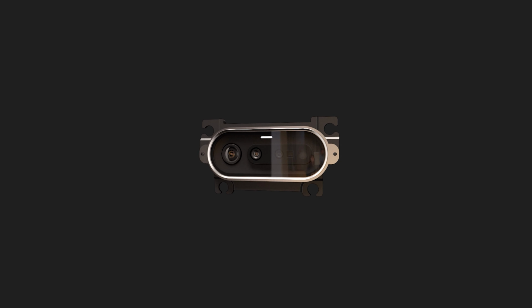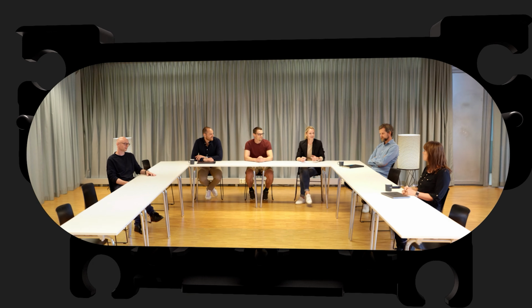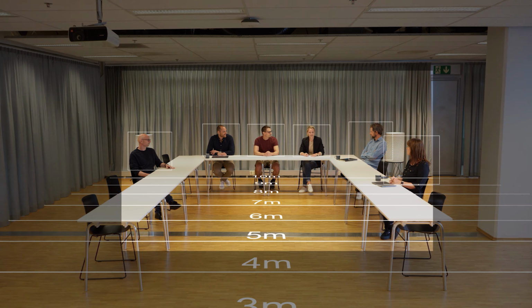The wide-angle lens is used to capture participants closest to the front of the room, while the telephoto lens does the same, but for participants that are further away. But they work together as one system to deliver exceptional video experiences in a larger meeting space.